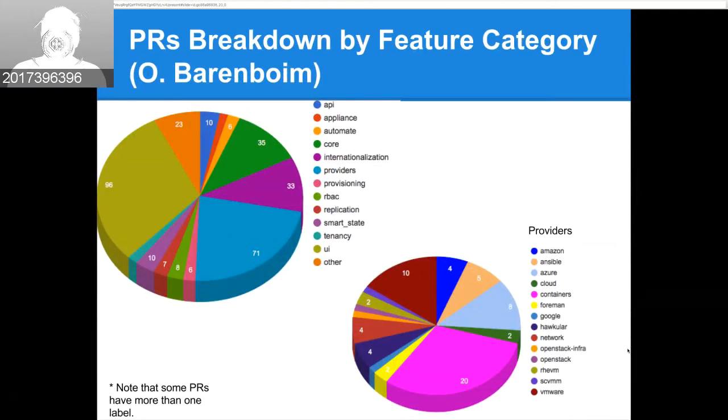On the providers, the split is also fairly common. Containers, Azure, and we've also done some VMware work, and the Hawkular team is stepping up. So really all the providers are kind of happening. The Google guys are doing their thing. So really a good, solid distribution of the providers.